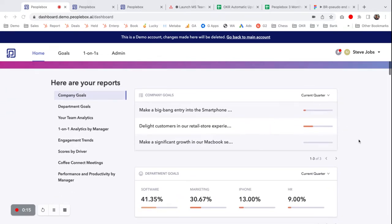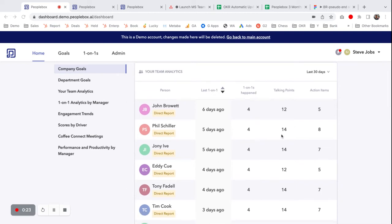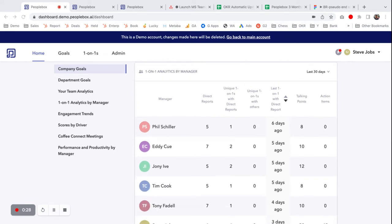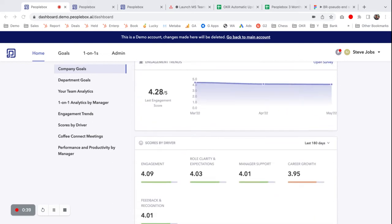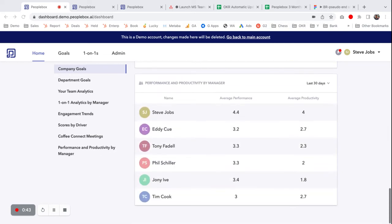It includes your company goals, your department goals, your team analytics around one-on-ones, how many one-on-ones have happened with your direct reports, how many talking points, how many action items, and then analytics about one-on-ones within your entire company by managers, how many direct reports, how many non-direct reports they have done it with, whether they had action items and talking points in the one-on-ones, and then a few analytics about engagement through drivers, coffee connects, and finally performance and productivity metrics by manager.